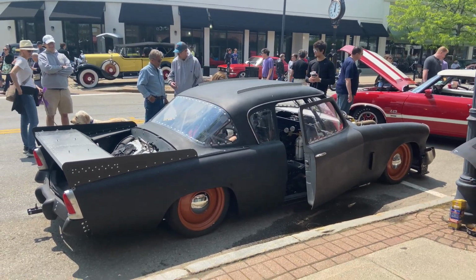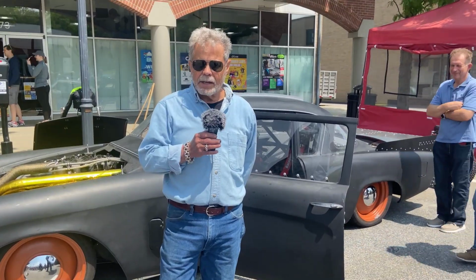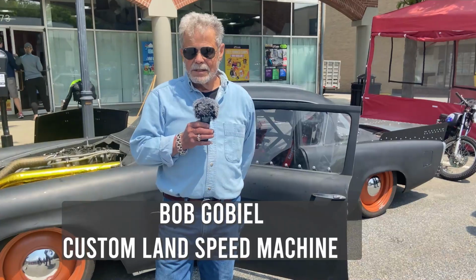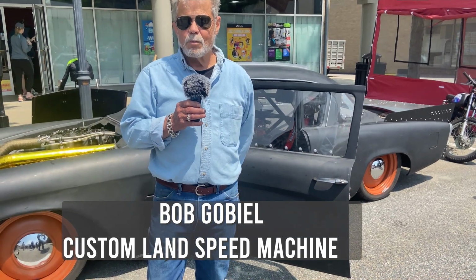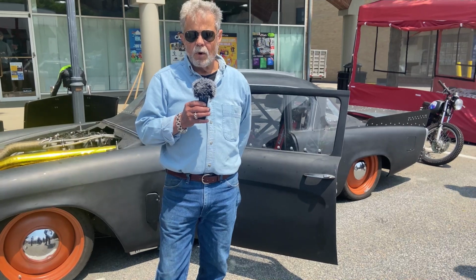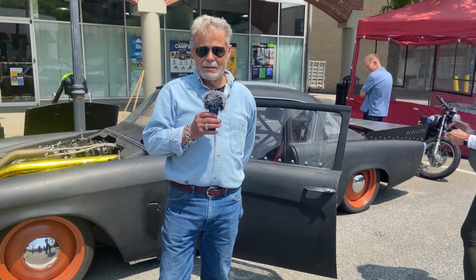Has your car eaten any kids today? Not yet. The kids are enjoying it. We're putting everybody we can in it. It looks like it's from a Mad Max movie. Pretty much so. It's built for land speed racing. That's what it's for. How did this happen? By accident.